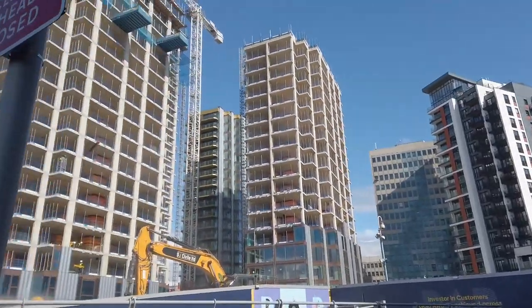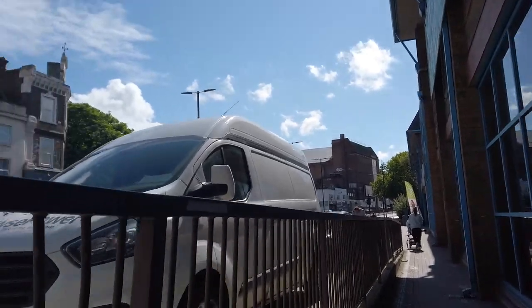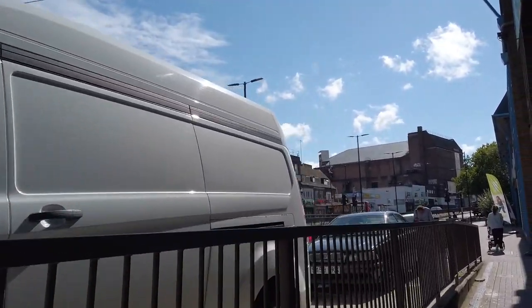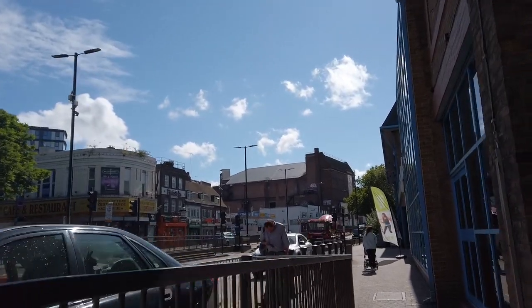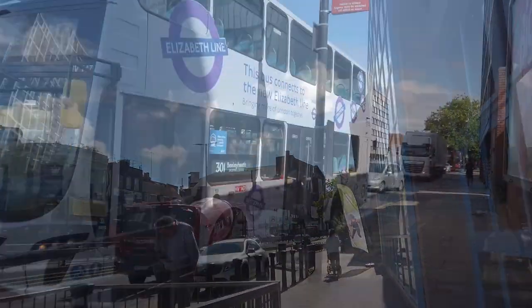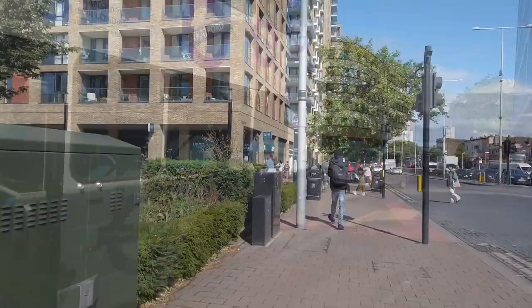What is going on there? Where are we? I think we go a bit further this way to get to Woolwich Arsenal. Elizabeth Line branded bus as well. Got purple signs.